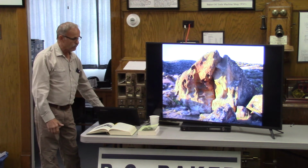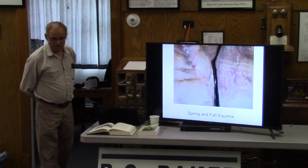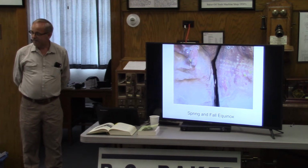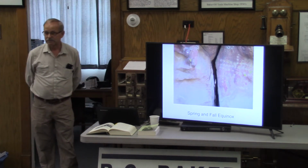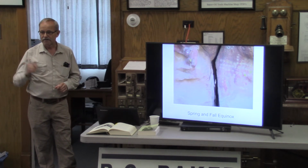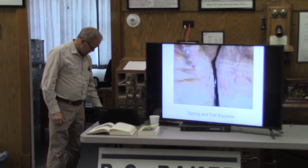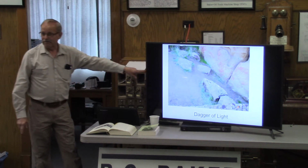We've made many trips into this. You see anything in that crack? Okay, that is happening during spring and fall equinox in the afternoon. It only happens in one other rock setting in the northern United States, and that was at Chaco Canyon, and that one fell down. So this is very unique. And there it gives a dagger of light on the ground.